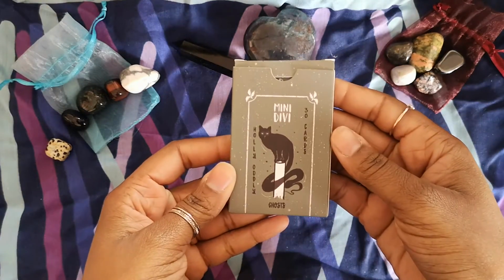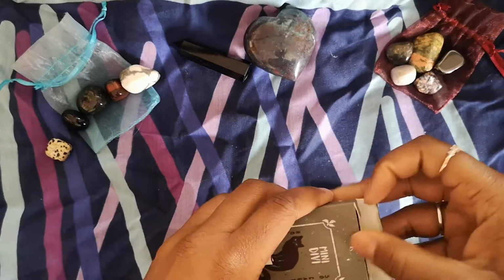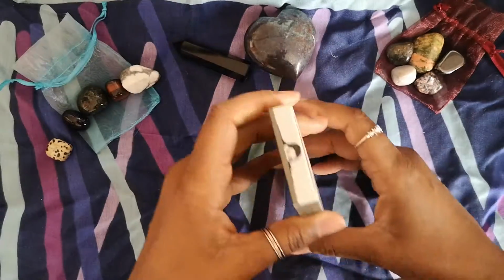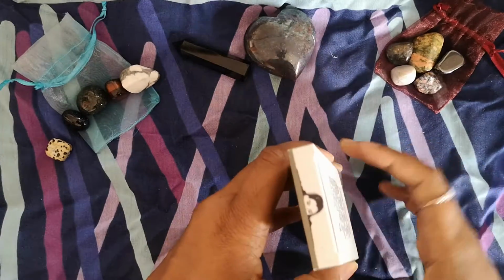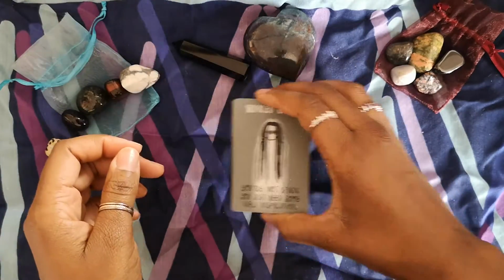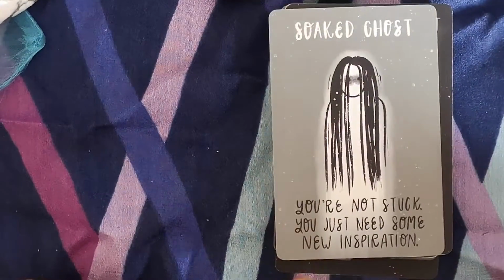And we're going to go with the Mini Divi, which is a pack of 30 cards, and it's about ghosts. In the campaign, she mentioned that ghosts were something that she liked ever since she was young. So let me just pull this card out, making sure I'm not forgetting any. Oh. Okay. There we are. So let's start right ahead and see what kind of ghosties we can find.